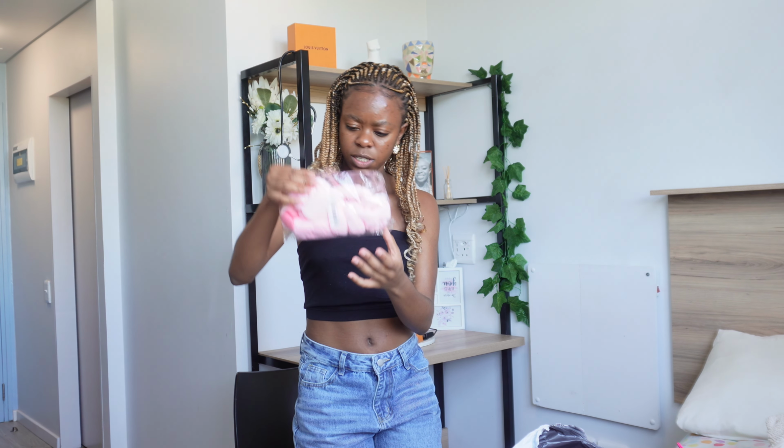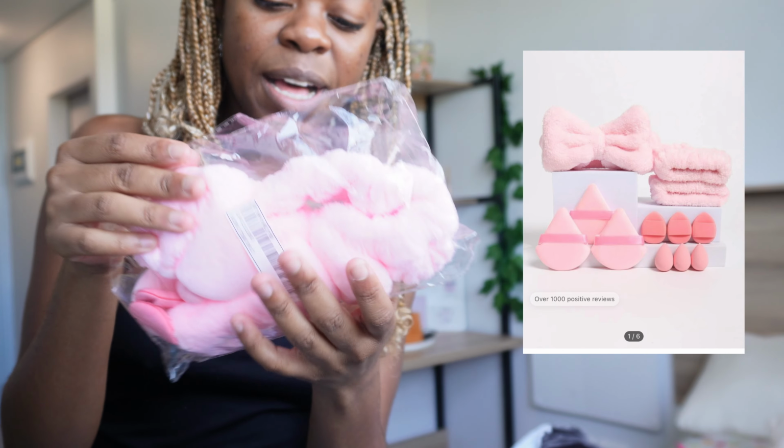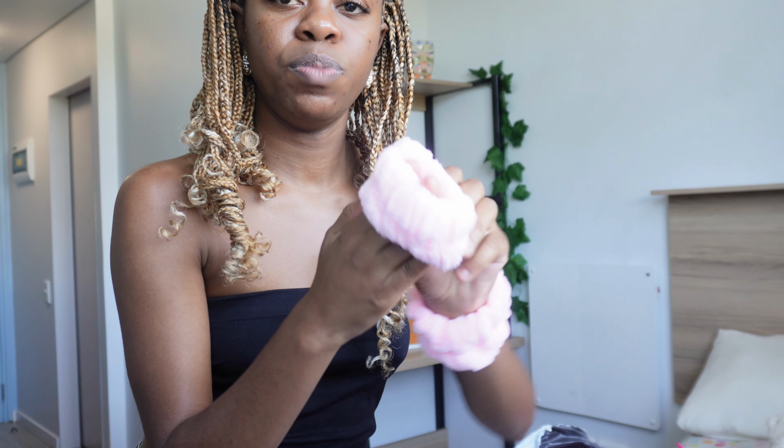Okay, I think that's everything. But yeah, this is what I have here. These are skincare products and also your sponges. So this was 44 rand. You put these over here.